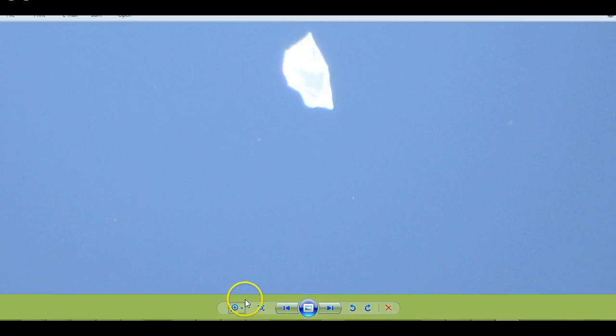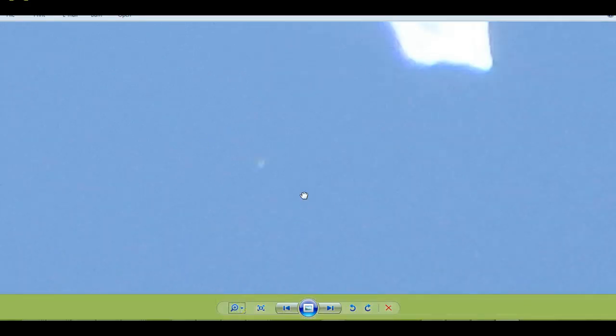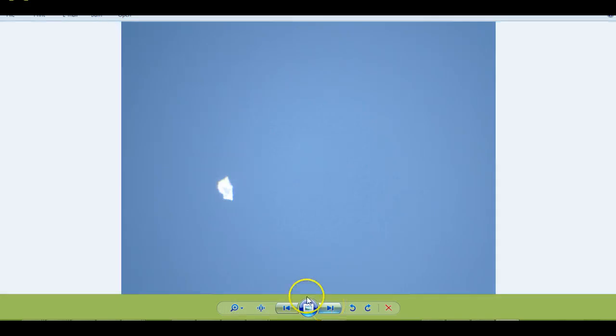Wow, I didn't even see them before until I zoomed in now. There they are. That's a very high zoom. Look at that. Wow. I'll just try to get that one right there. Look at that. These are very good pictures. And again, I've had a very good experience with this camera.